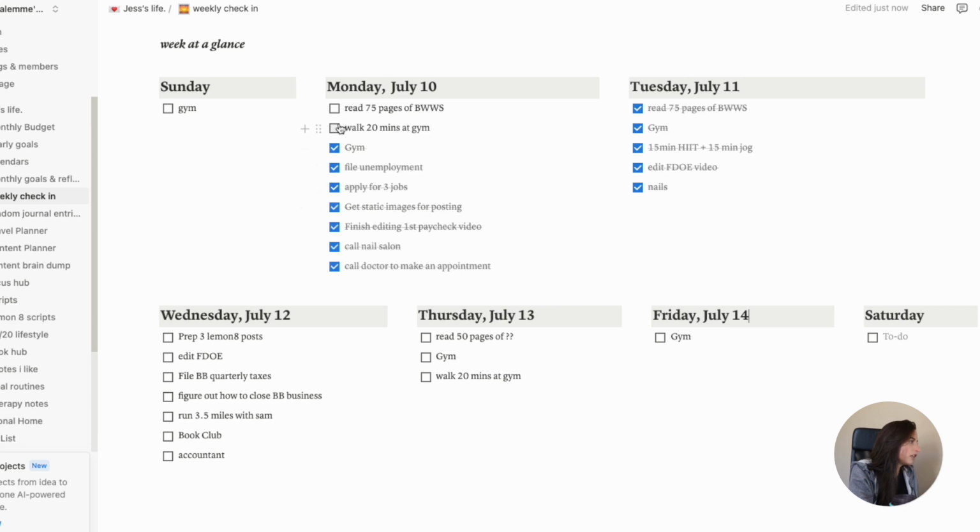I finally made a doctor's appointment. I've been meaning to do this for months. I just need to get some of my yearly check-in womanly things done, and finally have an appointment for that, so that's going to be in a couple weeks. But so I got a bunch of stuff done on Monday. I finished my book club book. I'm going to talk about that a little bit later today.